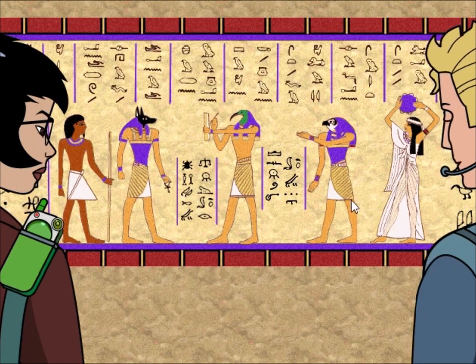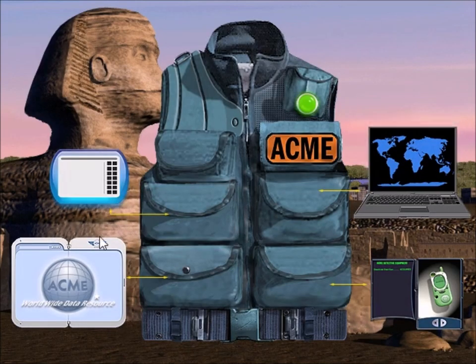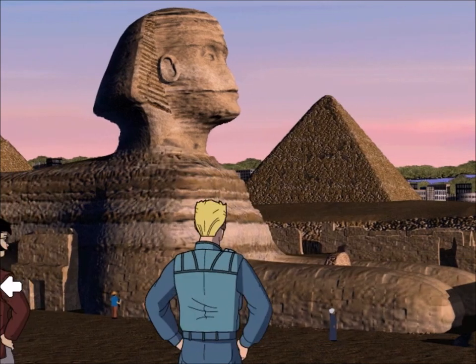Fascinating, aren't they? Hieroglyphics are the ancient Egyptian form of picture writing. Not the easiest thing to translate, even for me. Sometimes they're meant to be read left to right, and other times right to left. Carmen had some degree or other in the study of hieroglyphics. That seems like a puzzle for later on in the game, doesn't it?